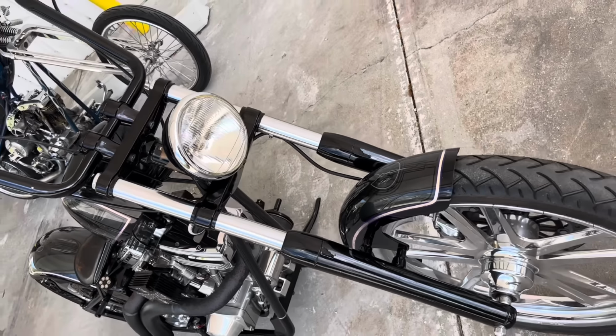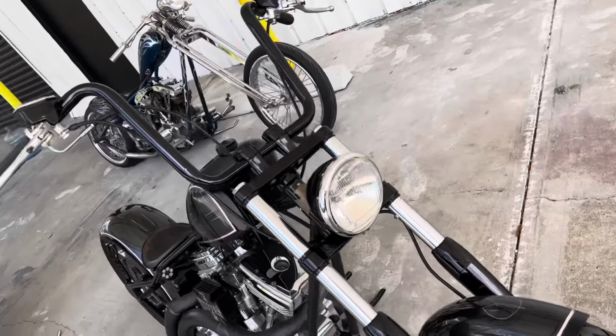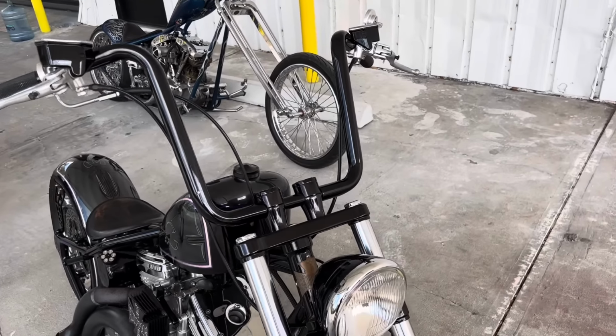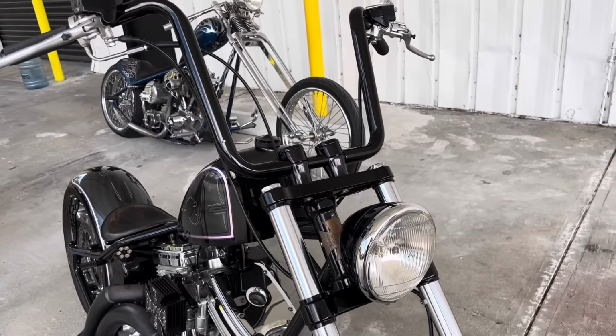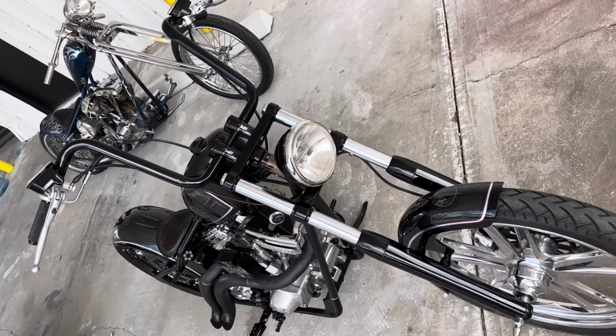Jesse favored the 41mm telescopic Wide Glide fork for his bikes, and he would use either a small ape hanger handlebar or a Speedway style drag bar on his bikes. Those are pretty much the two styles that he would use.